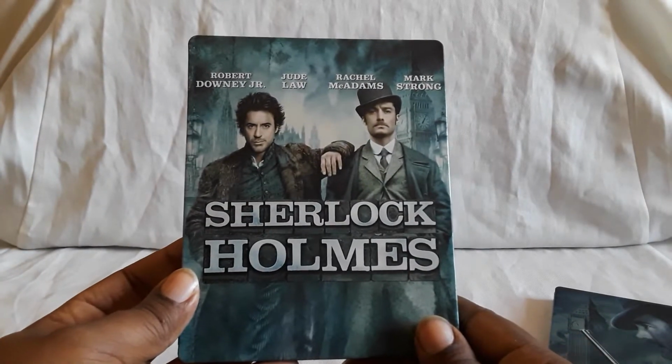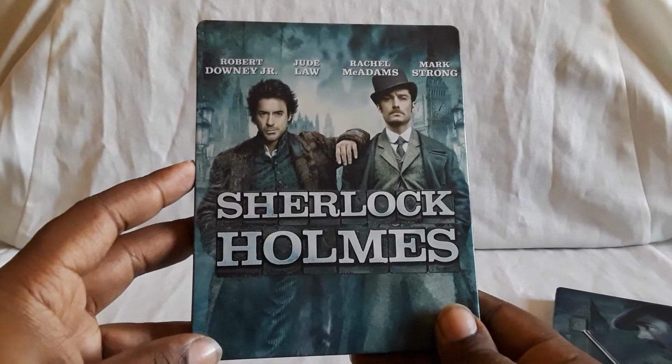So these are the two steelbooks. I just happened to find these used. These were the ones I was looking for. They look pretty nice.